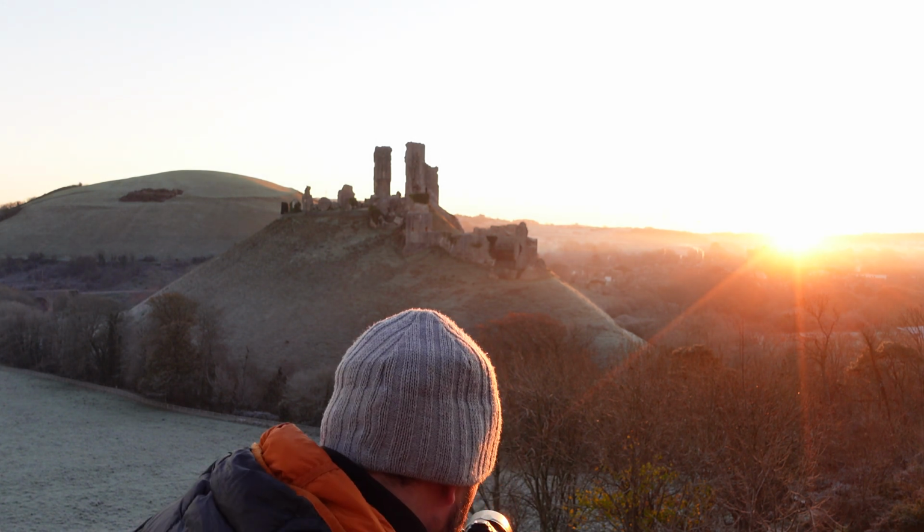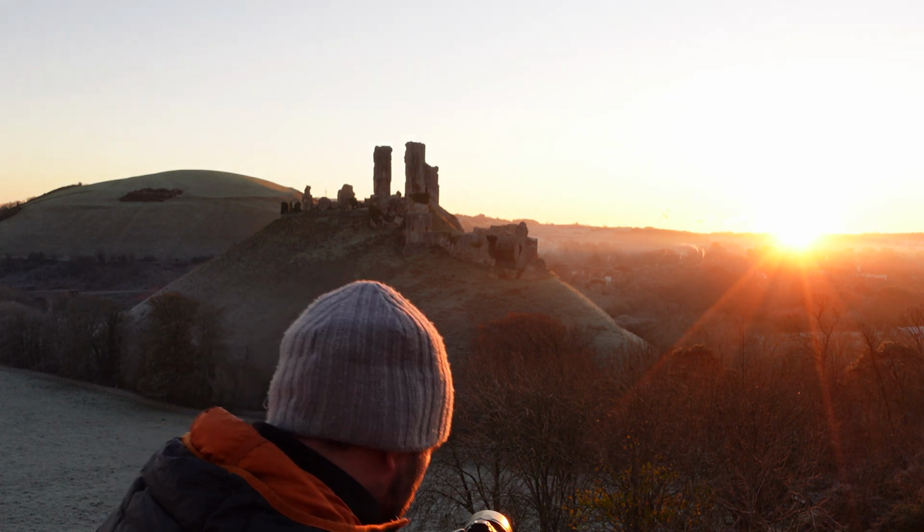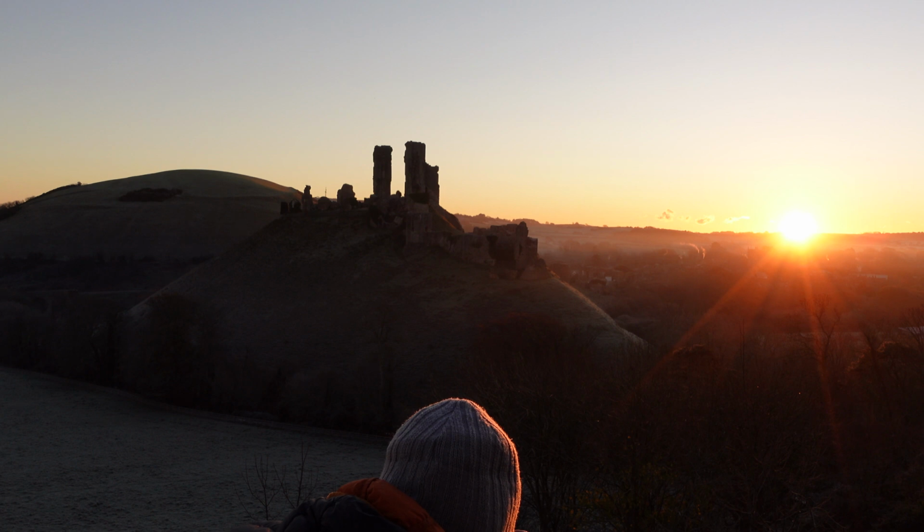So yeah, I'm just taking a few more shots. The histogram is really, really up against it now. I've got a lovely glow on the side of this hill, it's included in the shot. So that's going to come out quite nice.